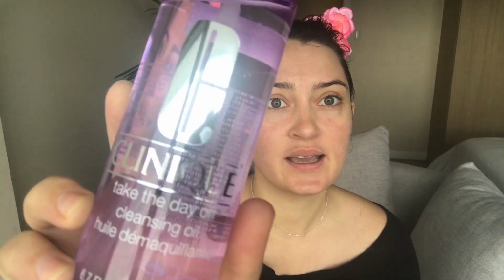So as my first cleanse, I use the Clinique Take the Day Off Cleansing Oil. There's a cleansing balm as well, but that one actually does contain fragrance. So if you want to use this product, make sure to get the cleansing oil and not the balm.